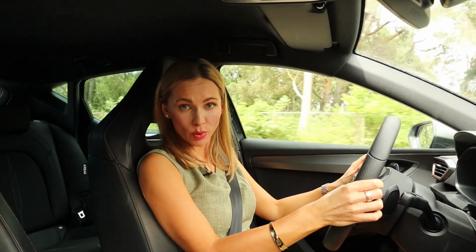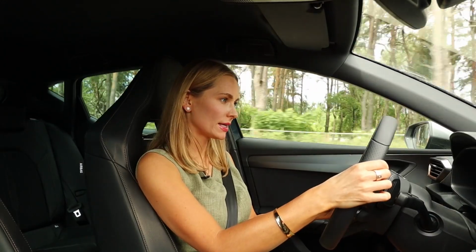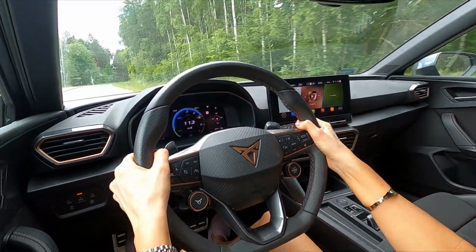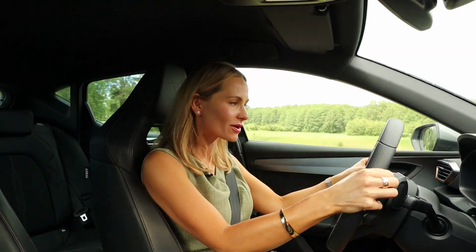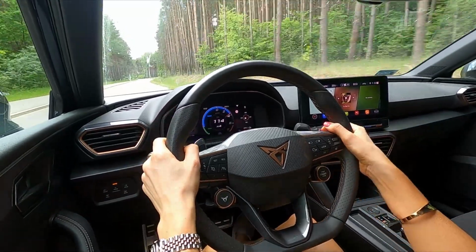Anyway, now that we've got the boring stuff out of the way, let's pop this car into CUPRA mode, and let's floor this thing. Oh, it really is a magic button. This car is now so awake, it picks up so quickly. The throttle response is just instant.